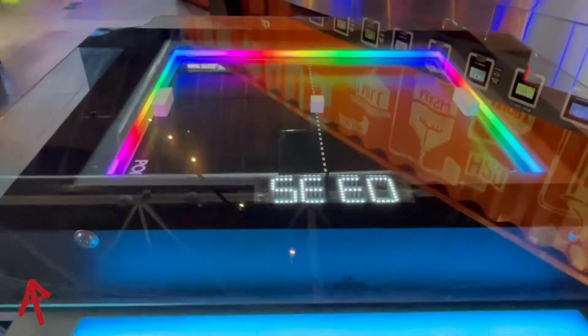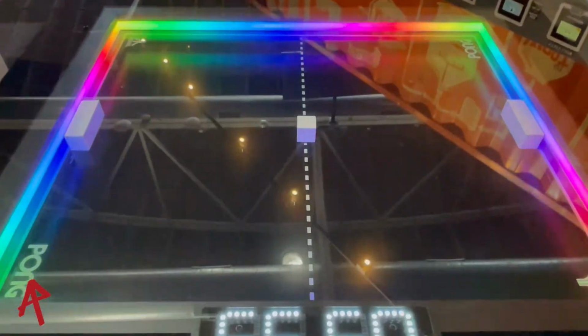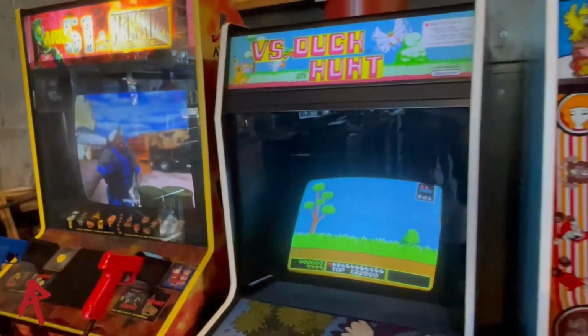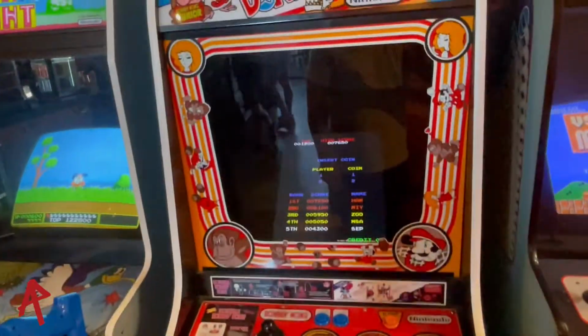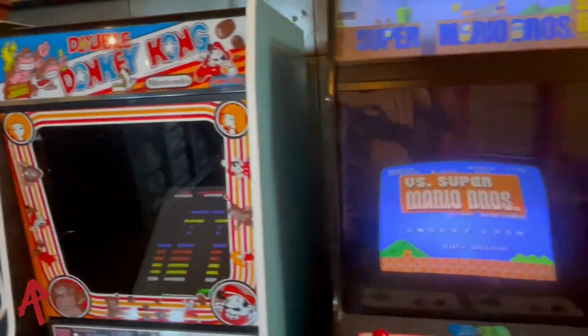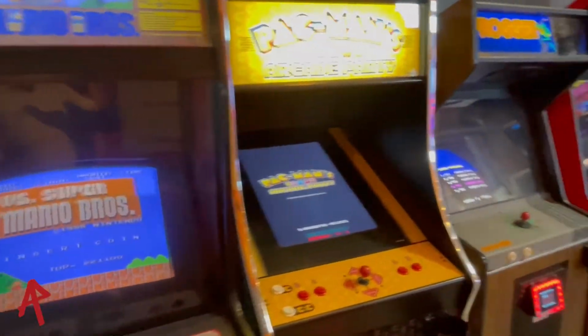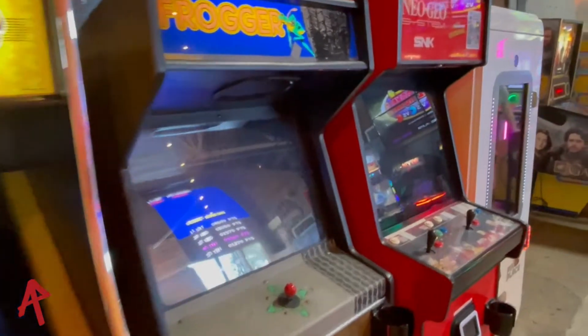First, we have this cool 3D Pong game, old school arcade games, Area 51, Duck Hunt, Donkey Kong, Super Mario Bros., Pac-Man, Frogger, and a Neo Geo.